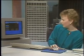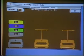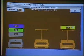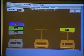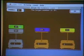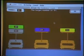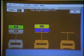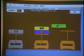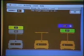So the first thing I need to do is to determine which 3 weights I need to add to get to 61. So I'll mark the 53 because that's the one that doesn't belong. Now I need to move the weights over onto these 2 scales. What I can't do, though, is move a higher number onto a lower number. Right. So I'll move my 11 back over here, move my 27, make room for my 23.